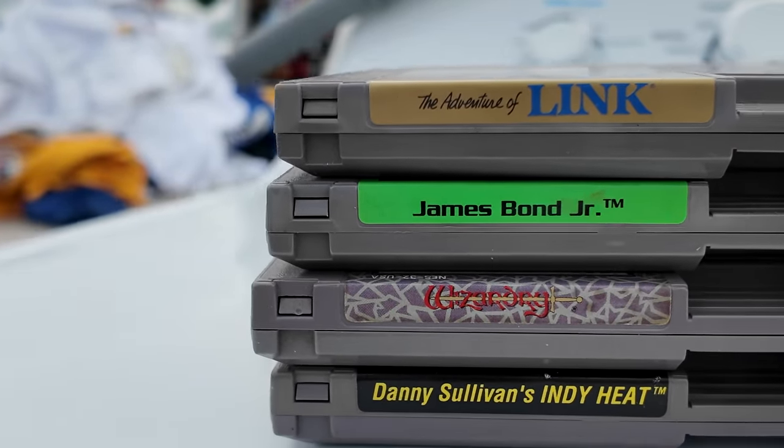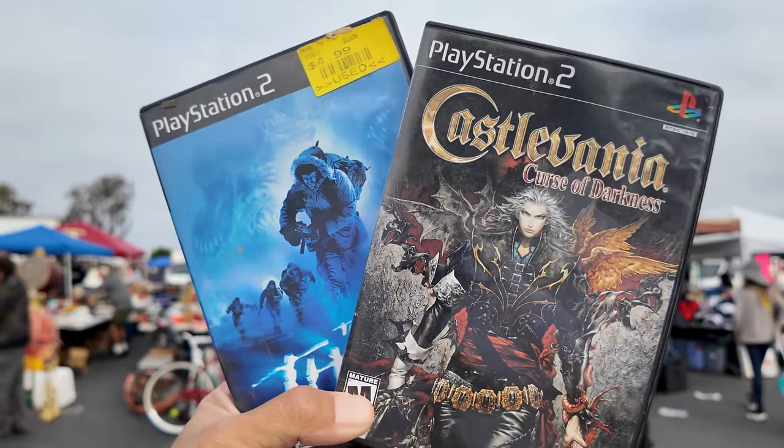The other games are not bad either. The only one that I'm not super fond of is Wizardry, even though I know there's a huge following for that game. It's just not my style of RPG. A little too old school, a little too text-based, but I know there's a huge following for that, so that's awesome. But in the end, I got a good deal.